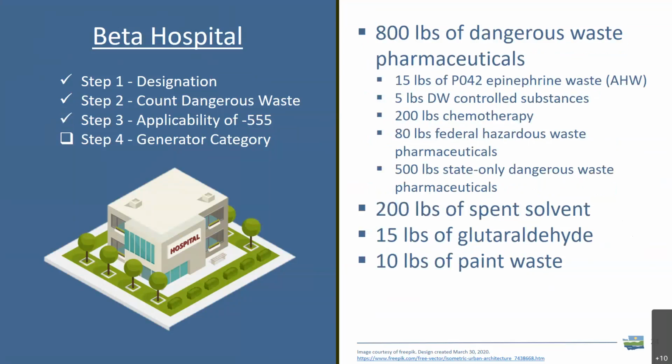So we're now on step 3 for determining applicability of Section 555. Let's take a closer look at Beta Hospital's pharmaceutical waste. The 800 pounds of dangerous waste pharmaceuticals include 15 pounds of epinephrine waste with a P042 waste code. Remember, P-listed wastes are considered acutely hazardous waste, AHW, which have a QEL of 2.2 pounds. The 800 pounds also includes 5 pounds of dangerous waste controlled substances, 200 pounds of chemotherapy waste, 80 pounds of federal hazardous waste pharmaceuticals, and 500 pounds of state-only dangerous waste pharmaceuticals.